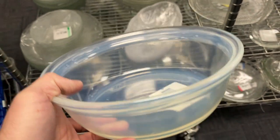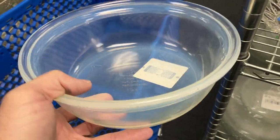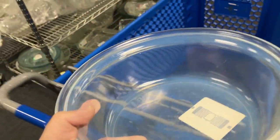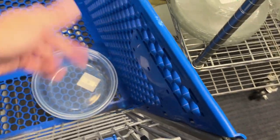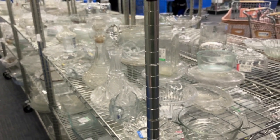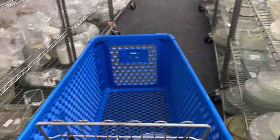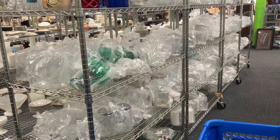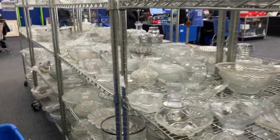I may purchase it, and I might not. I really would like to have the lid with it, but I'm a sucker for this phosphorescent Fry glass, so you see it's going down into the cart. I'm in the clear glass aisle, and I've already looked up and down. I came around here to place my cart back, and happened to spy that one piece of Fry glass. So I'll just do a little more looking around, but I don't think I'm going to be making any other purchases in here today.